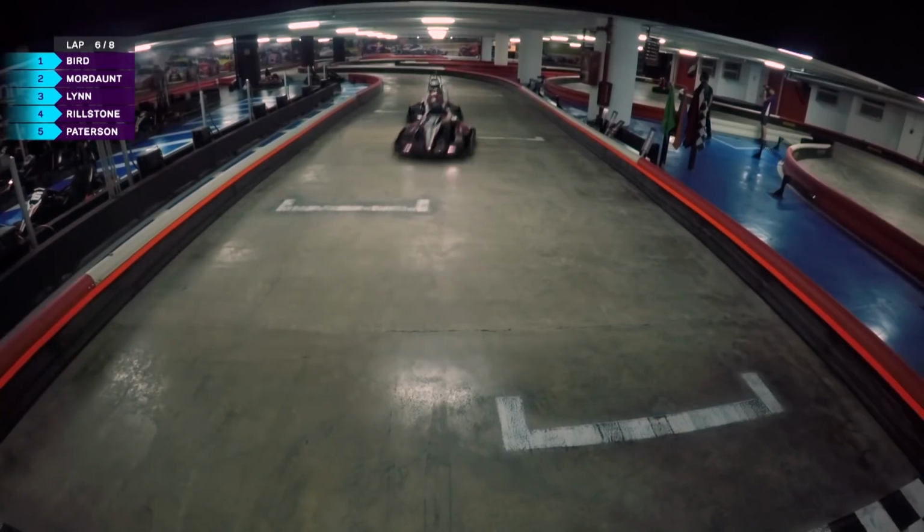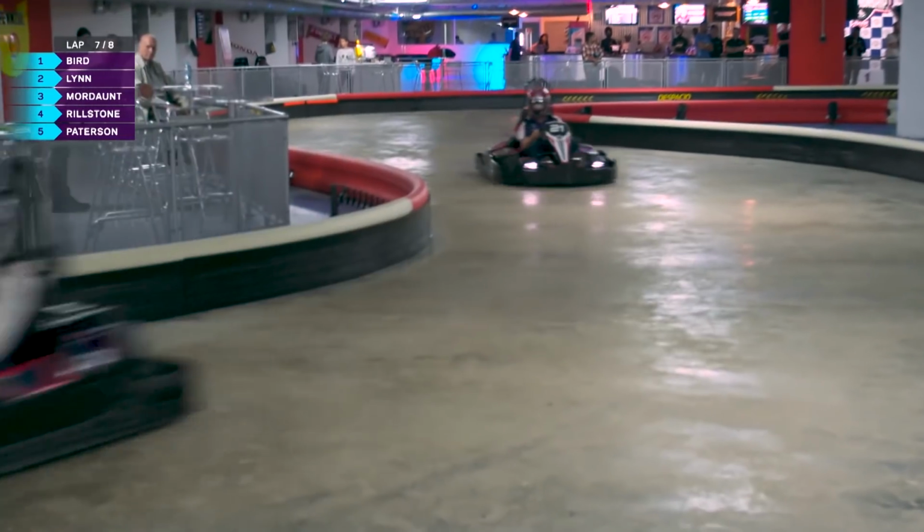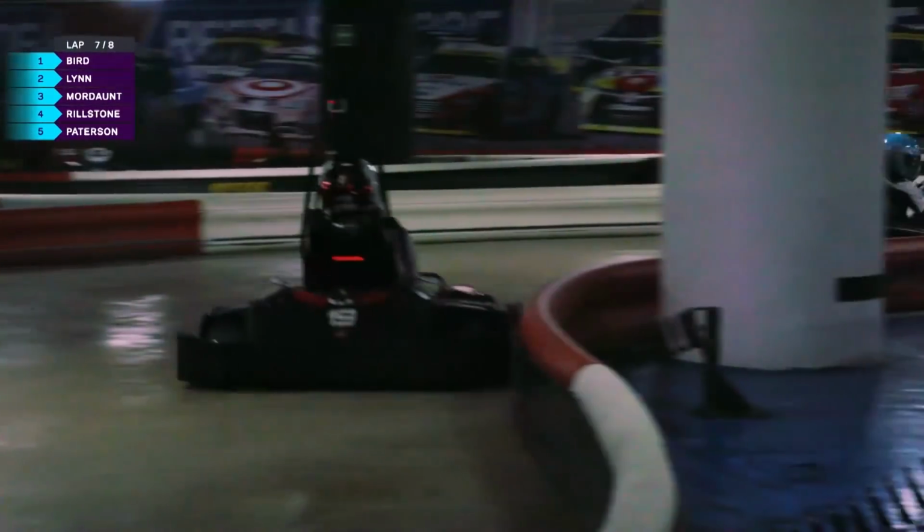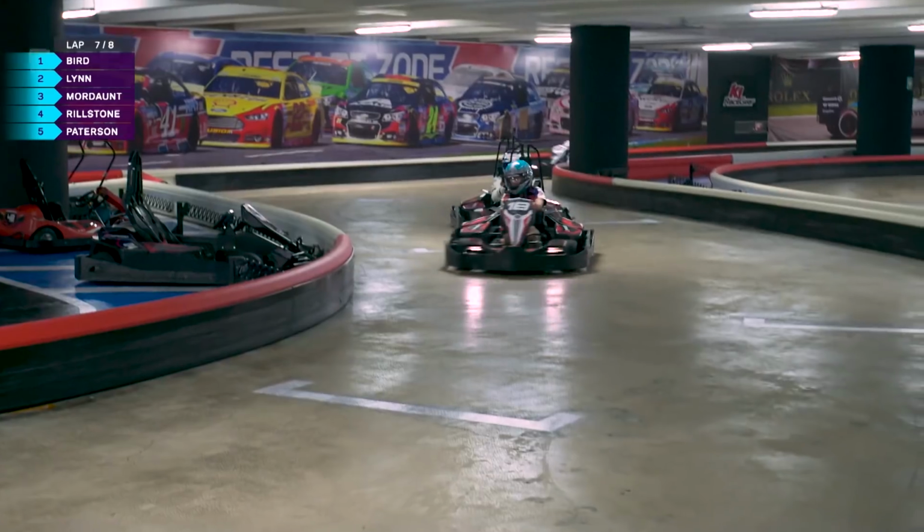Again, stepping out a little bit for Lynn. Lap 7 of 8. There's the move, there's the hit. So Bird leads, Lynn 2nd, Mordaunt down to 3rd. And it's the DS Virgin drivers, probably as you'd expect, who are out in front.